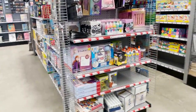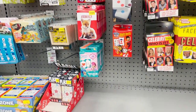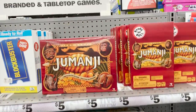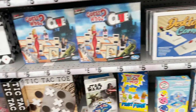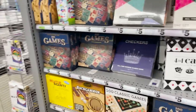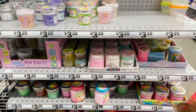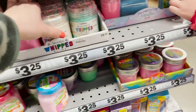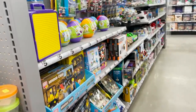All right, let's check some games. Some travel games, little card sets. And Jumanji. Oh, Lex found something. It's $5. Oh, awesome. Yeah. So for kids, they have slime. And Alexis, which one would you think? Look at this one. It's got sprinkles. What? Oh, let's go check out the other toys they have.